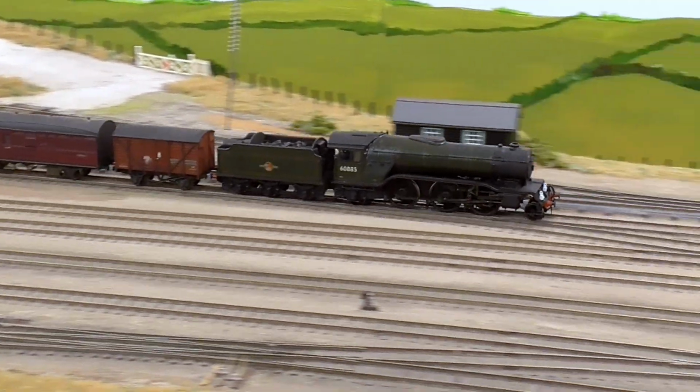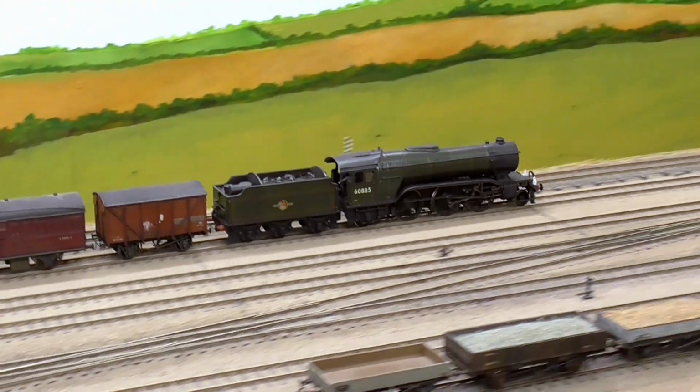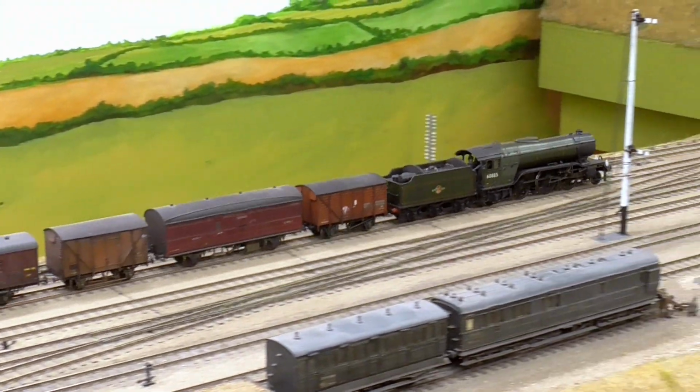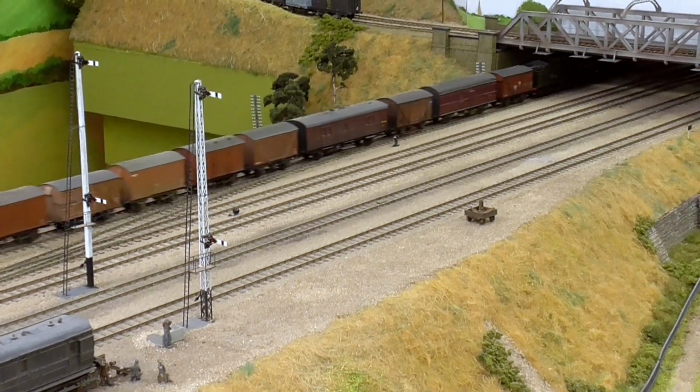I'm very fortunate to be able to call on the painting skills of two consummate professional painters. This one, Ian Rathbone.